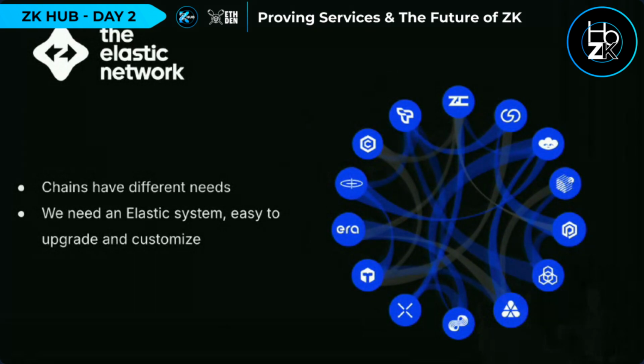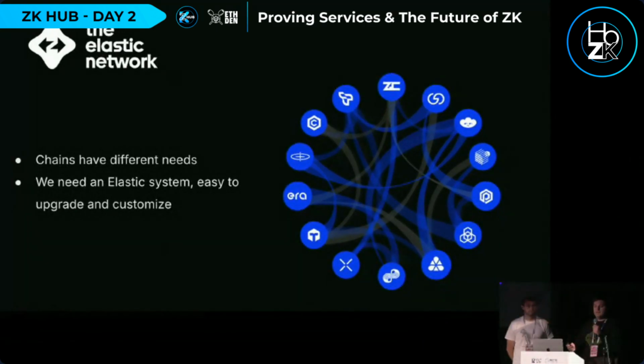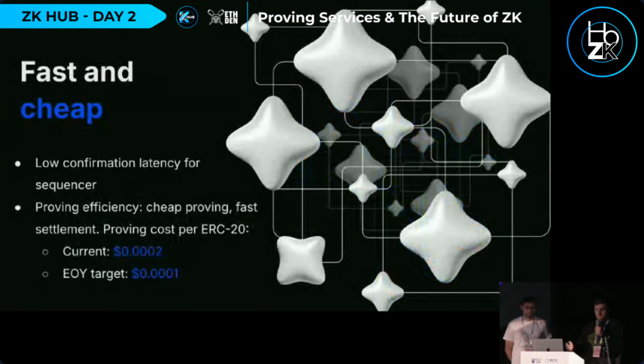But we've moved on. As ZKsync, we are no longer just Era right now. Instead, last year, we launched what we call the Elastic Network, which is a cluster of rollups using our technology. And each of these ZK chains require different needs. And as such, we need an elastic system that is easy to upgrade and customize. Also, we always need better performance, both for low confirmation latency in the sequencer, but most importantly, we need prover efficiency, cheap proving, and fast settlement.